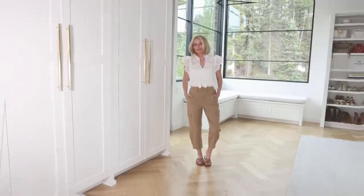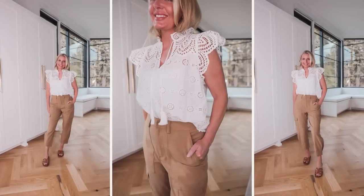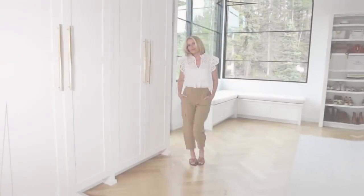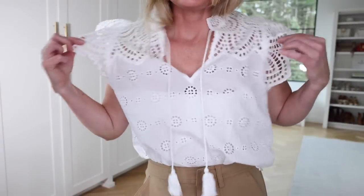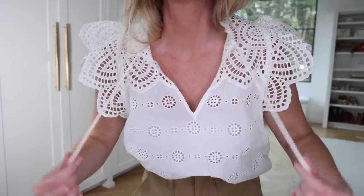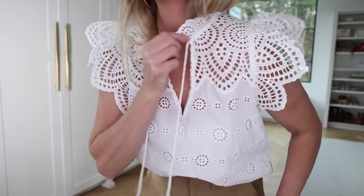Next up is this really sweet white cotton eyelet top. This is by Aqua, which is an in-house brand for Bloomingdale's. It's $78. Unfortunately, most of the sizes are sold out, but don't worry, I've got another one that's very similar I'm going to show you in a minute. I paired this eyelet blouse with some Banana Republic cargo pants, which I've showed you guys before. Remember, I showed you these in one of my spring lookbook videos that I did. Paired that with the same Sam Edelman brown sandals.